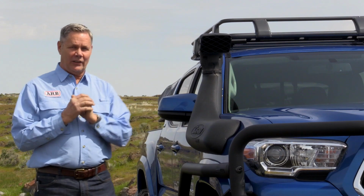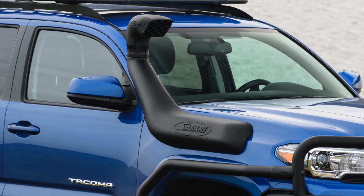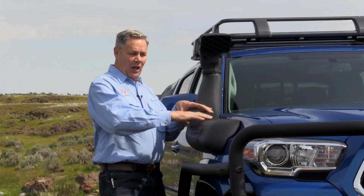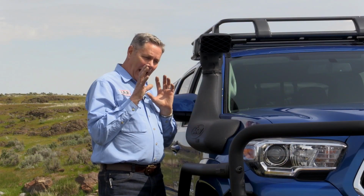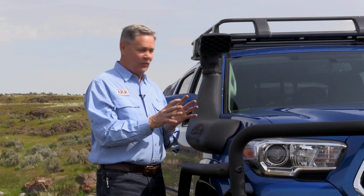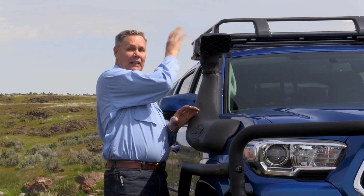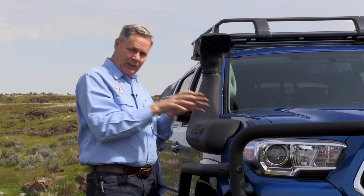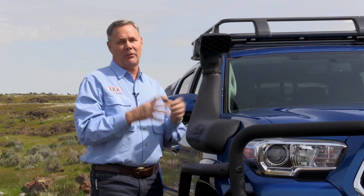Another uniquely Australian product is Safari Snorkel. This is the Safari Air Max. It's a little different than previous generations in that it has a lot more volume here. This actually takes air and pressurizes the air intake. So not only is it giving you cleaner, colder air, not only is it getting you away from the dust, but it actually pressurizes the air box to actually help performance.